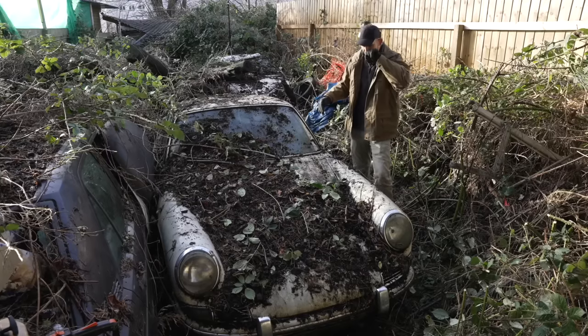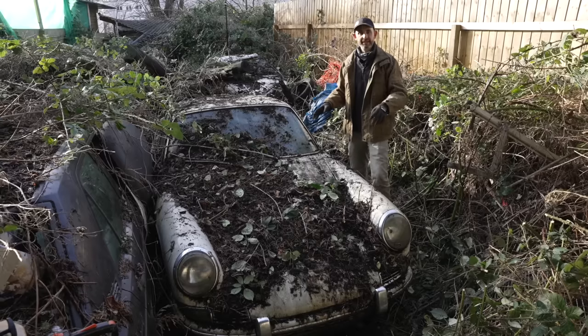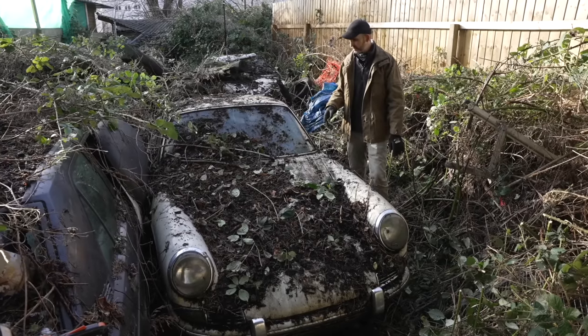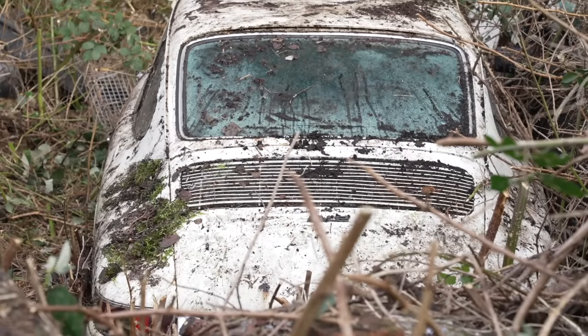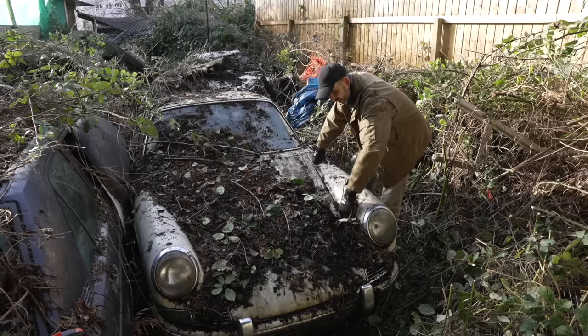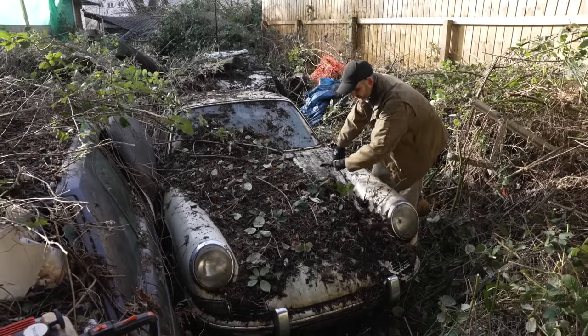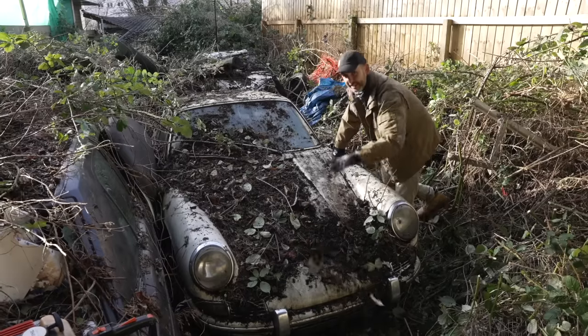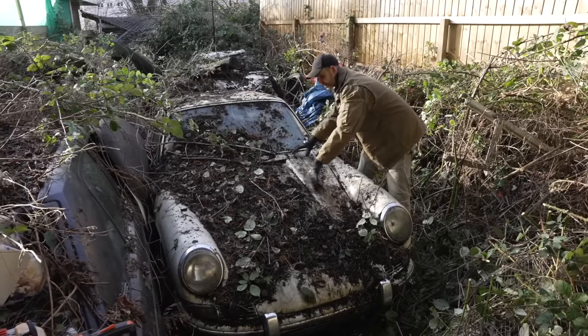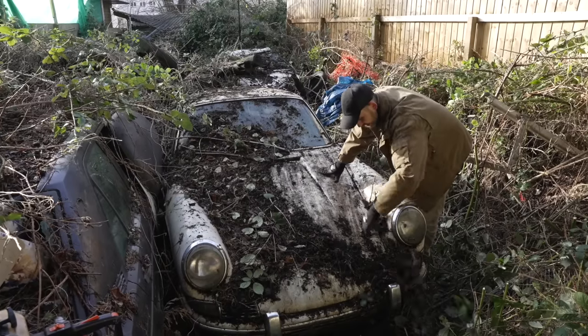We've uncovered most of the 912, and this is the main thing that I came here today to dig out, and we are really digging it out. I think out of all the cars, A, it's the most valuable, but B, I kind of think it's got the best chance of maybe, I'm not going to say it will, maybe being able to fire up. We'll see. I want to check it, uncover the engine lid, have a look in the motor.